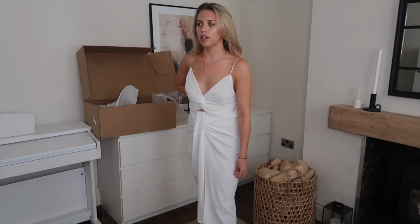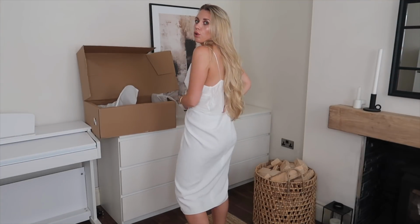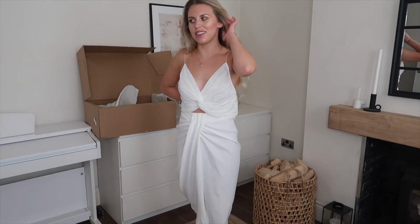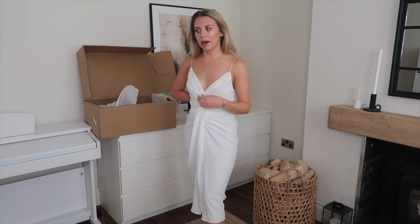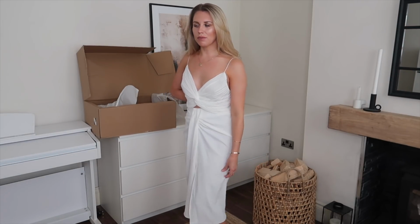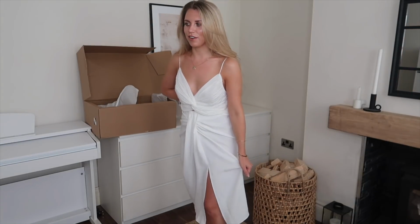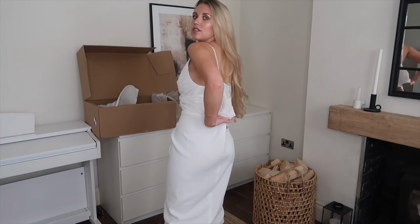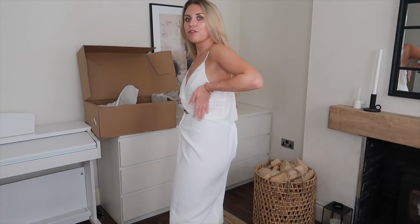Whoa, I didn't realize it had this huge slit at the front. Okay, so I'm just having to hold this skirt at the back because it's far too big around the waist. I did think it might be, but I even think a small would be too big around the waist for me. So I think I'm just going to straight up send this one back. I'm not really having the best of luck with this Zara haul. I love the top. I think it's a really pretty, easy throw on top that is so comfy, so lightweight. It's double lined from the front.